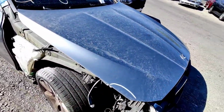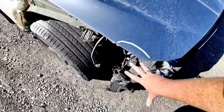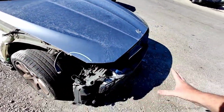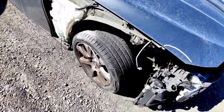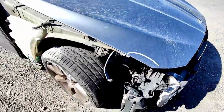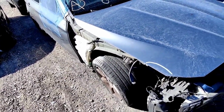The core support, this is the good thing on this, right? The core support and everything is right where it's supposed to be. All of this stuff is good. You literally could buy a fender, a bottom skirt, put this together, put the front fascia on, and the tire is done. Look at that. She probably needs some suspension work. Look at that rim. Holy crap. So you need a tire and a rim, definitely some suspension work on that side, I have no doubt.